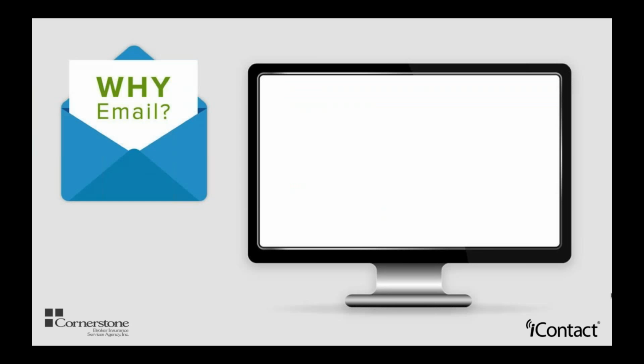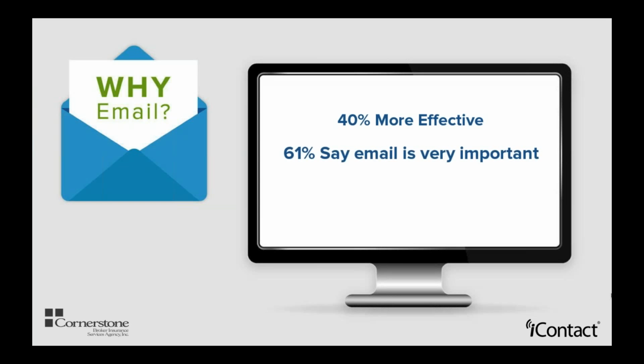So we talked about email is important, but why would you want to use email? Well, it's 40 times more effective than, say, pay-per-click or social media. According to Pew Research, 6 in 10 Americans who use the internet say email is very important for doing their job. And like I said, a lot of people check their email while they're at work or use a business email address for some of their newsletters as well.